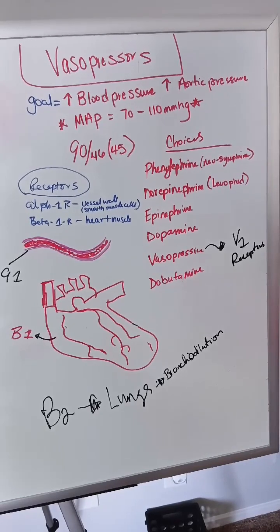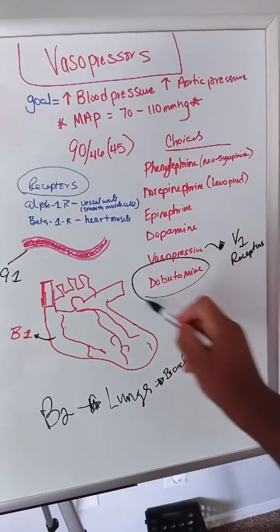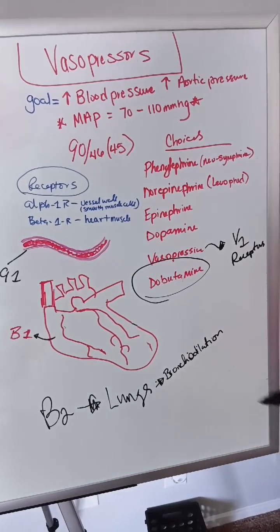So let's talk about the last but not least, dobutamine. I keep saying this, dobutamine. There you go. Dobutamine is the only one that's not necessarily a vasopressor. I put it there, but it is an inotrope, right?